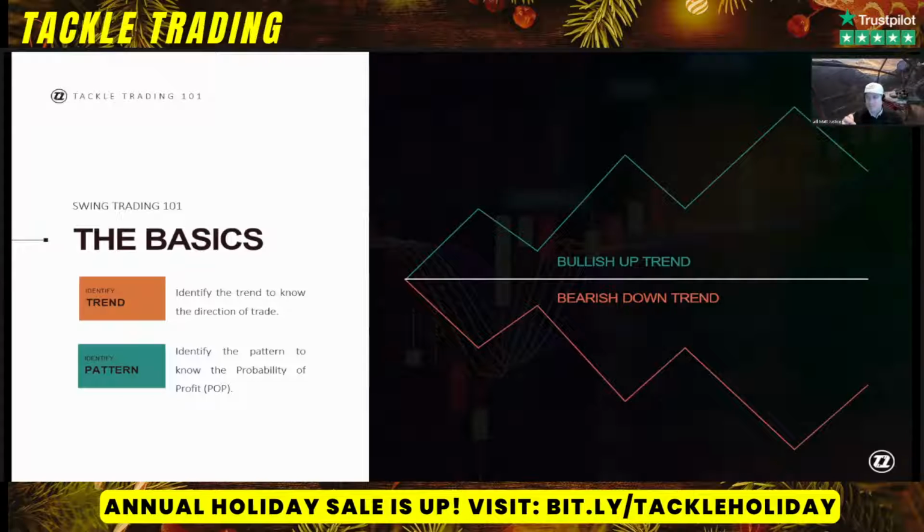We like to make things pretty simple from a technical perspective at Tackle Trading. One is the breakout, two is overextended, three is the retracement. Those are the patterns within the trend. And so when you get into number one, that's identify the trend. Number two is to identify the patterns within the trend. And number three is to identify support and resistance.